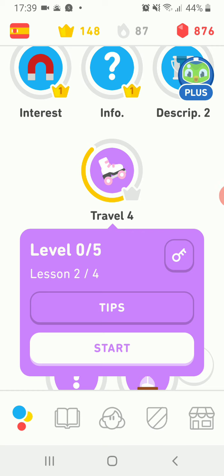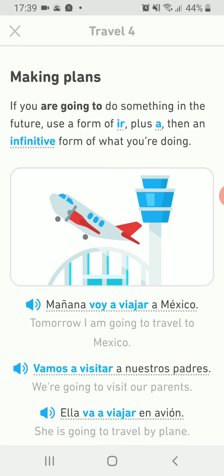And today's Friday, so I would like to do my studies earlier than usual so that I can concentrate on all the things that I have to do. So, like I said, I'm using Duolingo and this is a free application that you can download on your smartphone or you can also just use it on your desktop. Either way, I'm learning different languages, namely Spanish and Russian with it. So let's get started. We're going to do travel 4 and let's have a look at the tips.